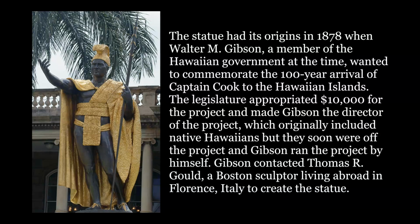And that one's a head-scratcher for me. So you're going to commemorate Captain Cook, but you're putting up a statue of Kamehameha. And so I kind of wonder if that was a bit of an appeasement to the Captain Cook Monument going up. In any case, the legislature appropriates $10,000 for the project and makes Gibson the director, which was supposed to include Native Hawaiians, but they were soon off the project, and then Gibson ran it by himself. He contacts Thomas Gould, a sculptor from Boston who's actually studying in Florence, as, to this day, many people who want to study, especially classical art, will go to Europe and study to look at these masterpieces and work from them there.